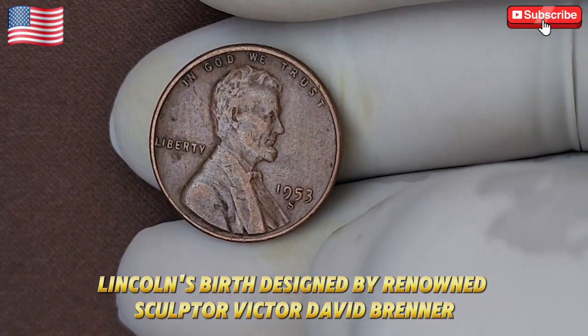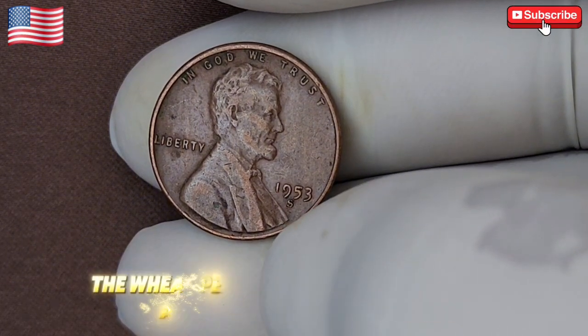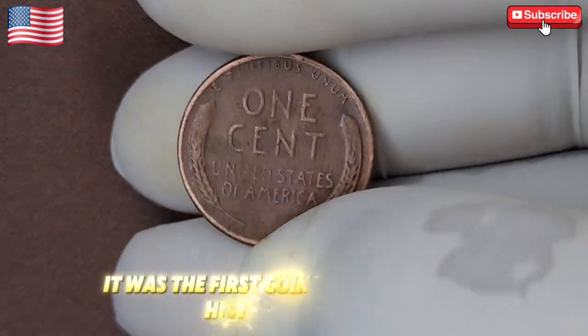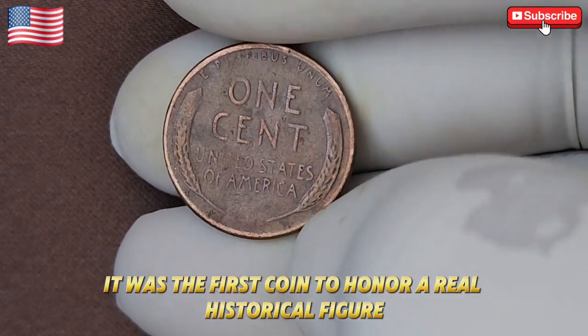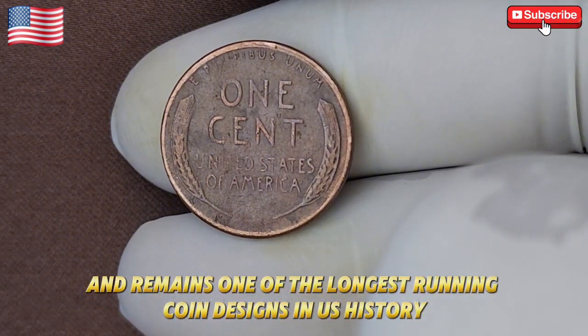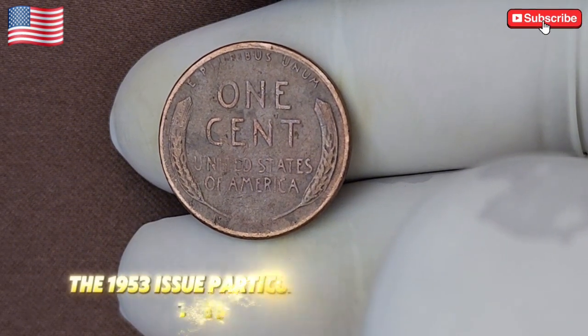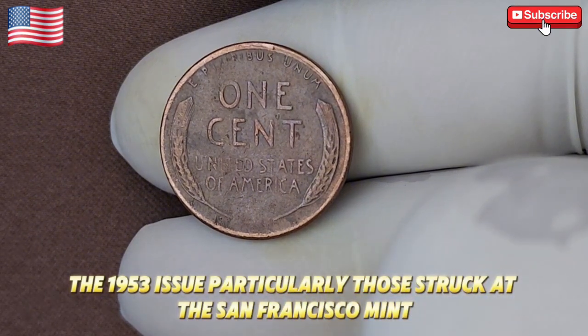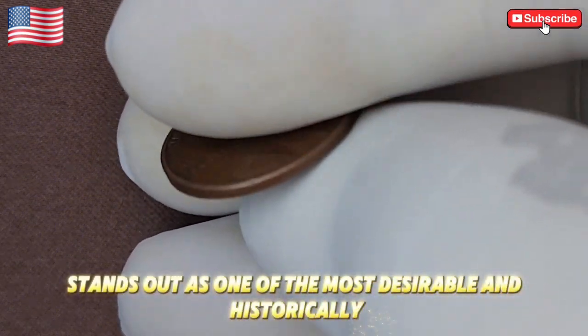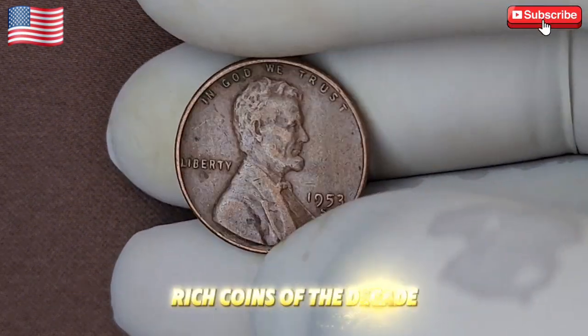Designed by renowned sculptor Victor David Brenner, the wheat penny was revolutionary in American coinage history. It was the first coin to honor a real historical figure, and remains one of the longest-running coin designs in U.S. history. The 1953 issue, particularly those struck at the San Francisco Mint, stands out as one of the most desirable and historically rich coins of the decade.